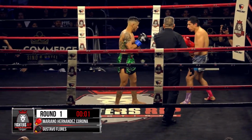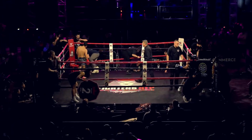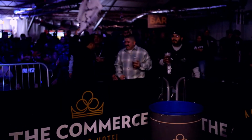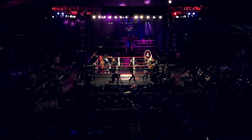After a slow start for Flores, he closes the first round in a flurry. Beautiful end to the first round there. I thought Flores stole it with the last half of the action. And I think so. He's very active, and he is finding a very good mark with that active clinch knee.